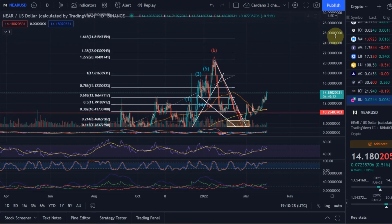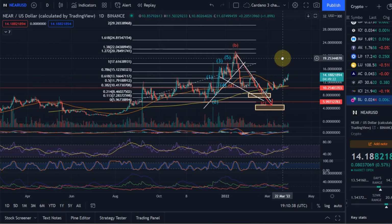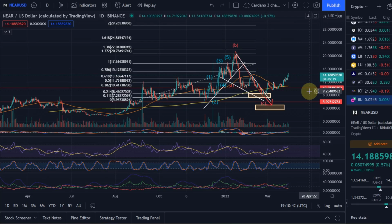For the Near protocol, I think we can even see higher prices because it's a smaller market cap crypto, still a good market cap already, but obviously not in the top 10, for example. I'm not sure if it will ever get into the top 10, but the market cap certainly has upside potential. And I told you before that I think 2022 could become the year for Near. So the year for Near.